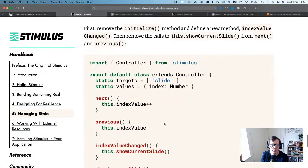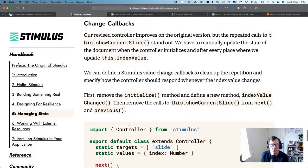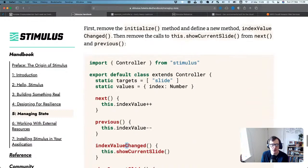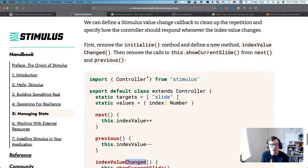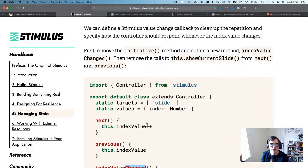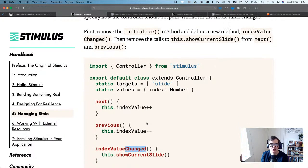Great. Okay, so let's see how these callbacks work. So index value changed. When it says we can define a Stimulus value change callback, is there a wider API or do we just get changed at the end? So index value changed, and then as soon as that changes, this will presumably get triggered. First, remove the initialize method and define a new method, indexValueChanged. Then remove the calls to this.showCurrentSlide from next and previous.